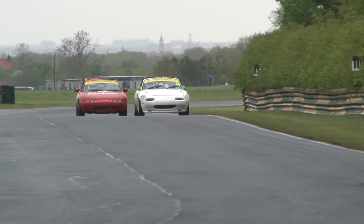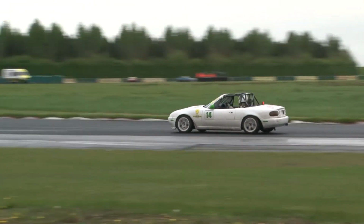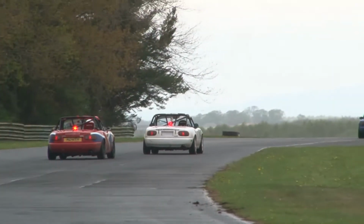But as we were saying, the last time out at Rockingham, it was bone dry. Monty looks like he's having a look up the inside, but not to be. Not to be. Ed Gay manages to hold him off in these tricky conditions. A complete reversal from Rockingham, the first meeting of the year.